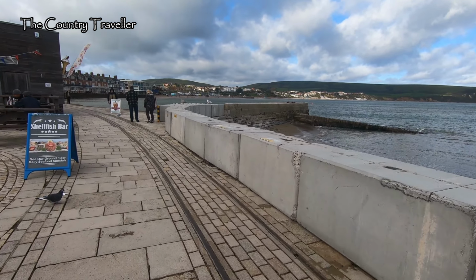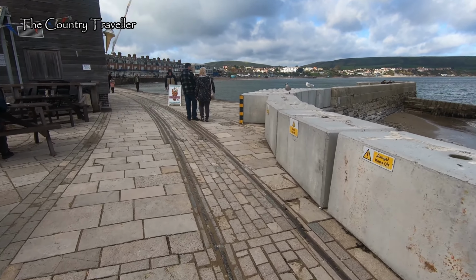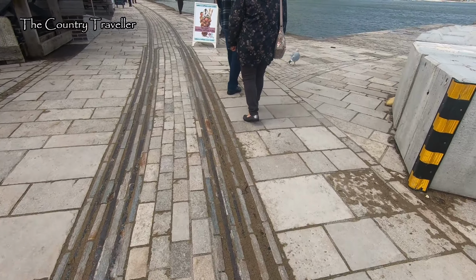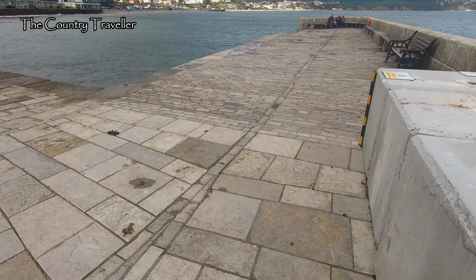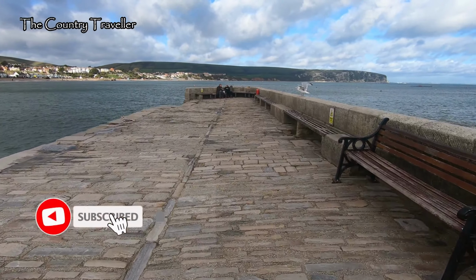One clue to the origins of Swanage lies beneath our feet. Have you noticed the rails that are embedded in the pavement? And this is Stone Quay. Yes, it's built of stone, but that isn't how it got its name.